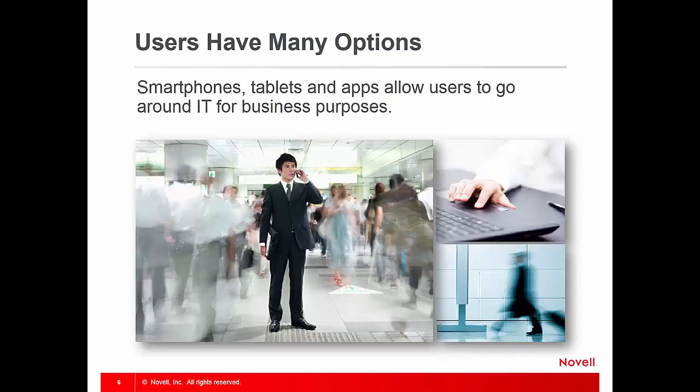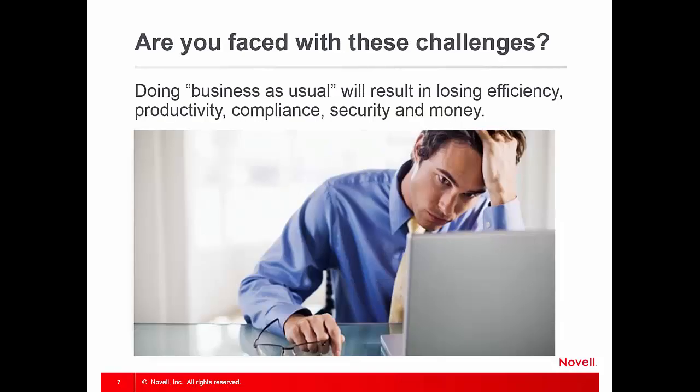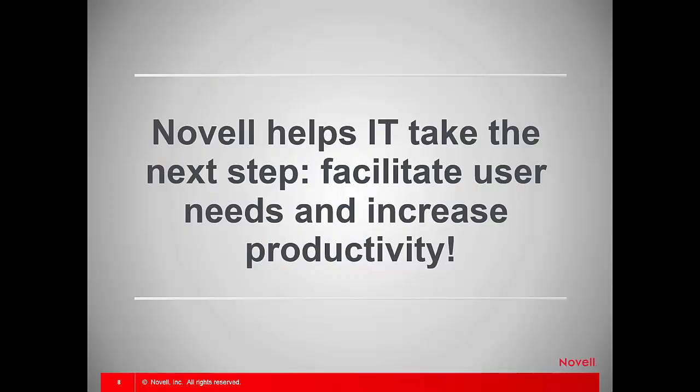Consequently, IT departments are faced with deciding how to protect their networks and manage technology that they perhaps did not procure or provision. So ignoring the needs of this new workforce is probably not what the business has charged IT with as an objective. Doing business as usual and not embracing the new workspace requirements will result in losing efficiency, productivity, compliance, security, and money. But Novell is here to help IT take the next step. The step is to facilitate user needs and increase productivity. That step requires a new efficient workspace.